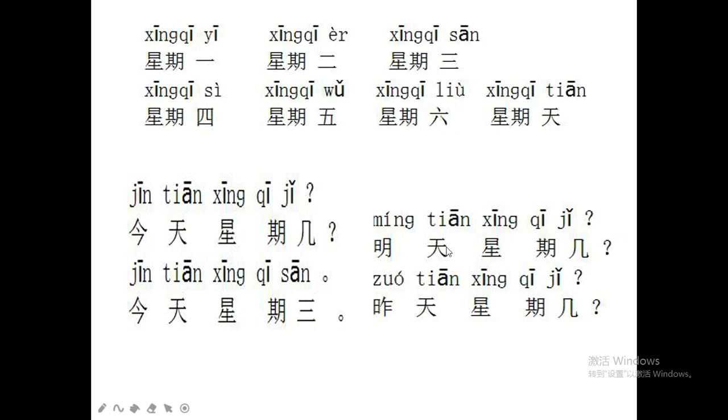明天星期几? If today is 星期三, Wednesday, so tomorrow should be Thursday, right? So 明天星期四. 昨天星期几? What was yesterday? So yesterday should be Tuesday, right? So 昨天星期二. That's how you ask about what is the day of the week. 今天星期几? 明天星期几? 昨天星期几?